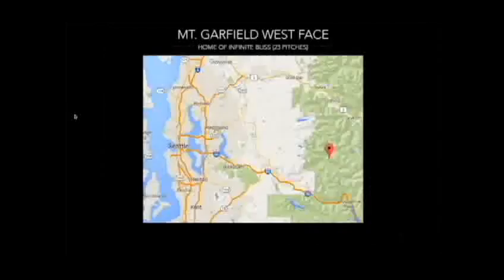Moving into Mount Garfield, west face, home of Infinite Bliss, which is 23 pitches, and it is the longest quote-unquote sport route in the United States. And I believe this is pitch 12, or it might be pitch 16, but the spire went up with us on that one.